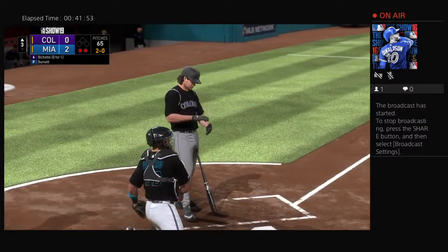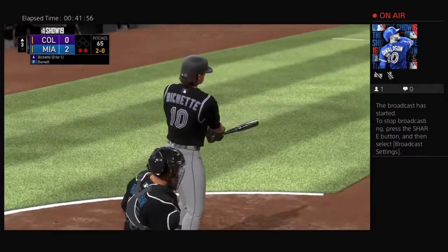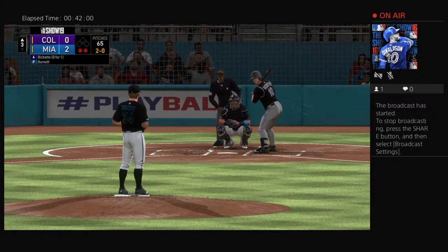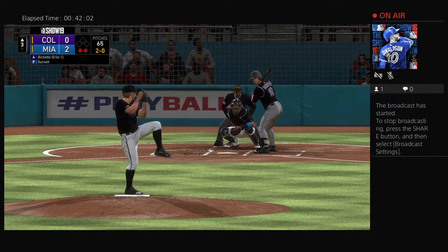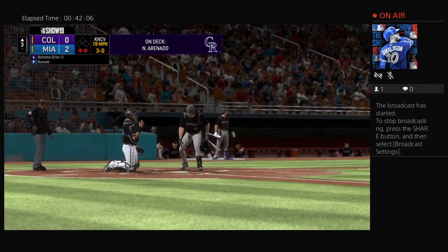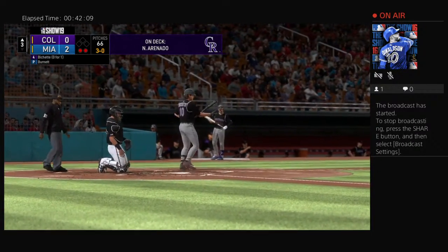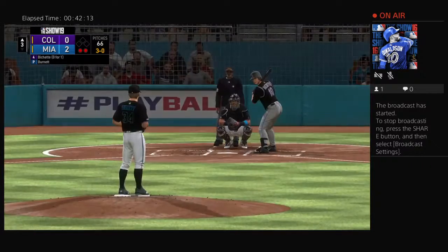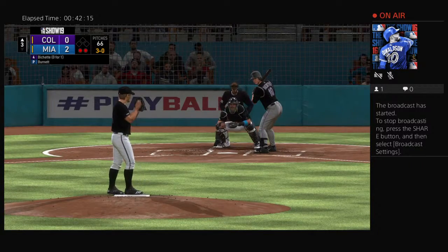2-0 now. Back-to-back pitches, they've gone away. Do you tell yourself as a hitter he wants to come in right here? I don't think so. I think he's trying to find that outside corner and adjust accordingly. 3-0 now. I wouldn't be surprised if he had the green light here. Matter of fact, I know he's got the green light here. He's looking for something set up or cut, and he's looking to do damage.